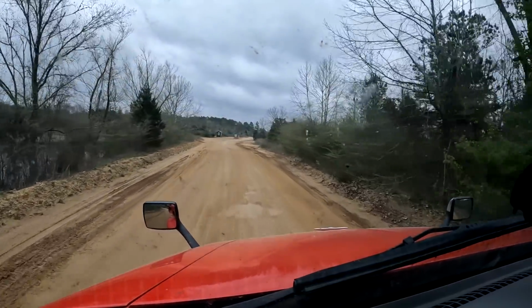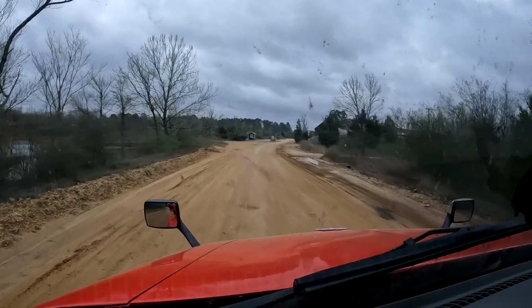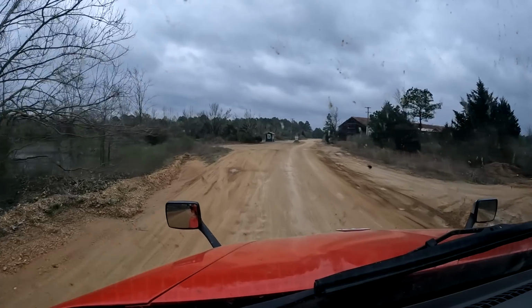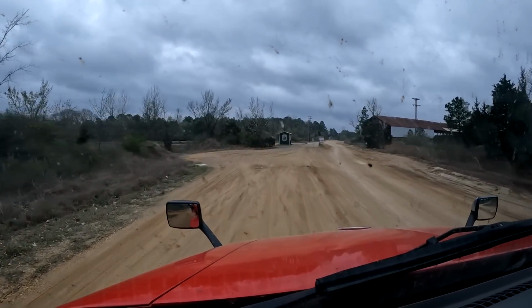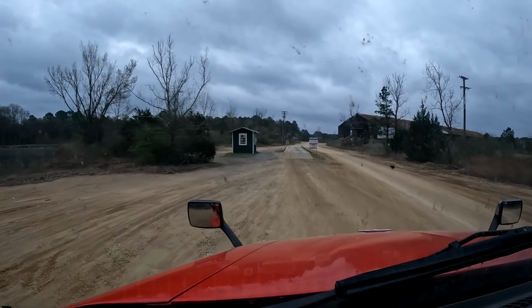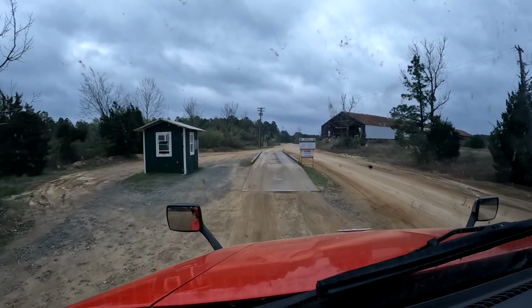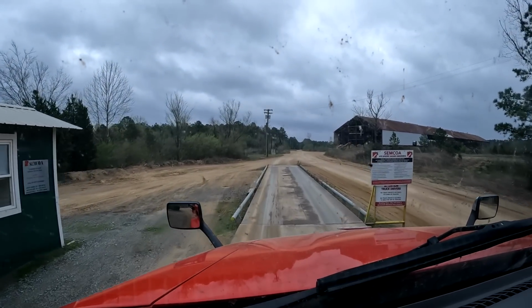So anyway, you can see a little green shack up here to the left. That's where you check in. They got the scales here. So I'm gonna hop on the scale and then walk back, and usually there's somebody there in the scale house, or they'll drive up here in a minute, get me checked in. I'm surprised there's no other trucks here. And it's not muddy. It's gonna be muddy this afternoon because there's like 100% chance of rain.